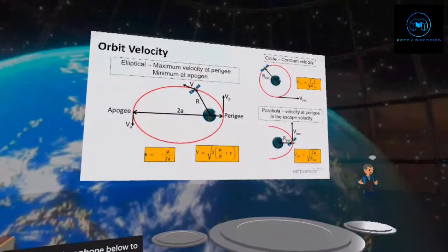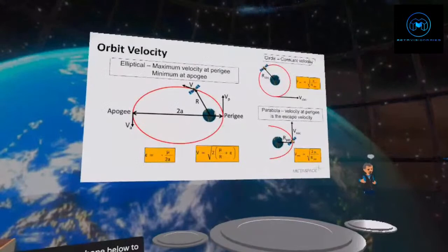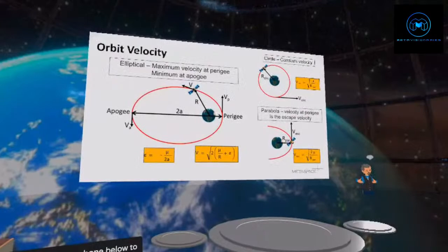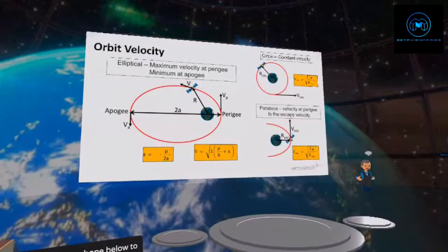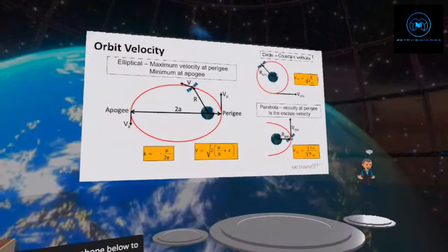If you look at a circular orbit, the satellite is always moving at a constant velocity. But as we talked about, Kepler's second law tells us that as we move around the orbit, as shown on the left-hand side in an elliptical orbit, the velocity slows down and then comes around and then speeds up, and it follows these equations, okay? In the parabola, the velocity at perigee, that's the velocity right at that location, is what we call escape velocity, because once again, remember the ellipticity of a parabola is 1, and that means you're not coming back, and so you get the velocity right at that one location.